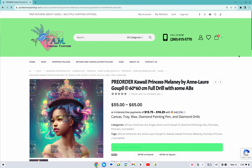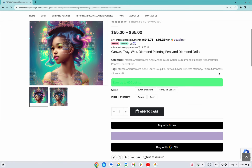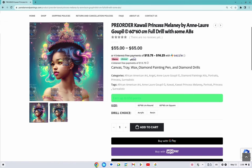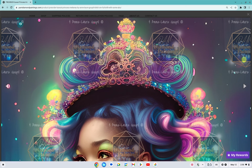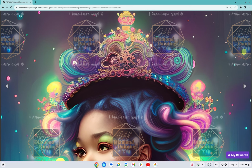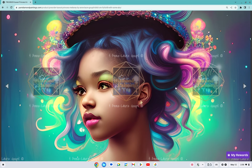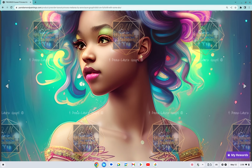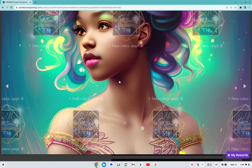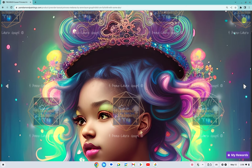This is Kawaii Princess Melanie. Another 60 by 60 with some ABs. Ooh, the colors. Lots of fluorescent looking colors in this. She has this really cool hat, and then her hair is so pretty. She has some really pretty eyeshadow. She just glows. She's beautiful. Let's take a look at the rendering.